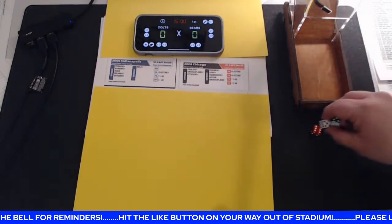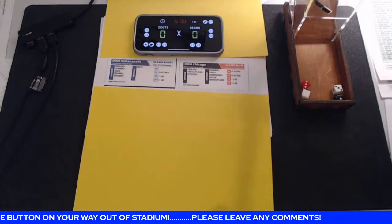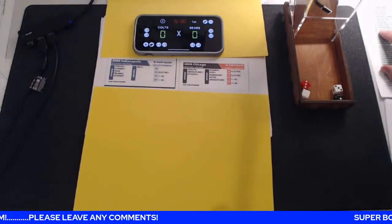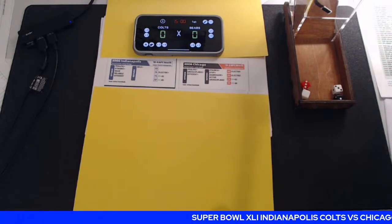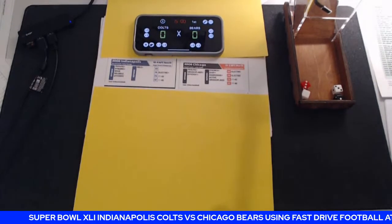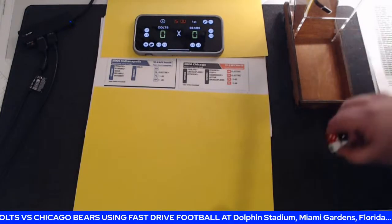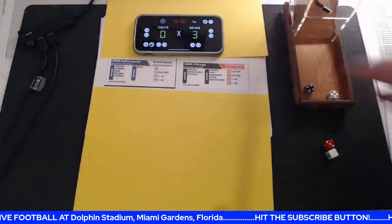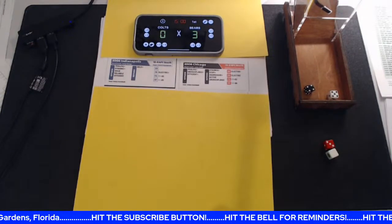Let's see what Rex Grossman and the Bears can do against this Colts defense. Two ticks come off the clock, and we got a 1-3-3. Prolific offense? The decider die says no. Punishing defense? No, it is not. Field goal attempt. Bears with their first chance to get on the board. 45 is good, and the Bears start the scoring, up 3-0.